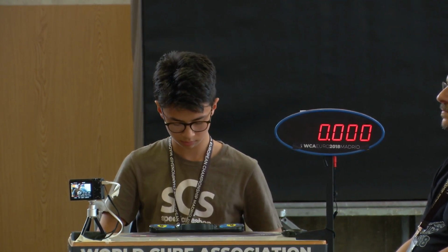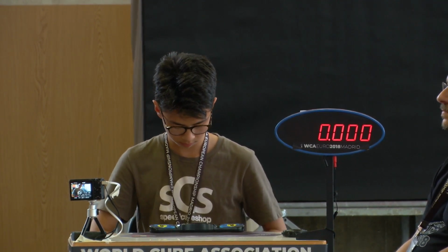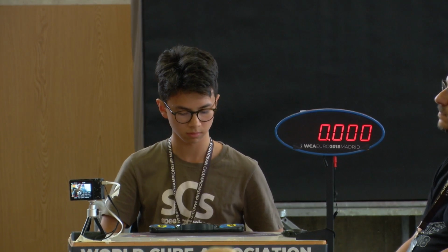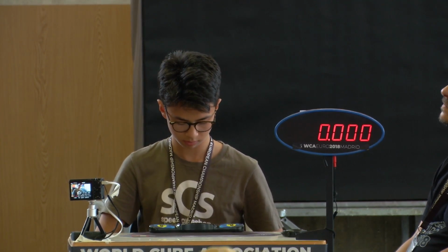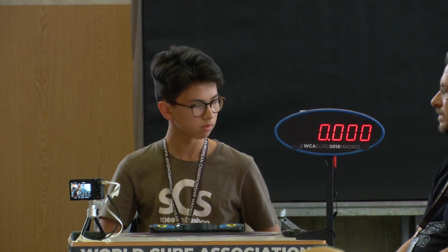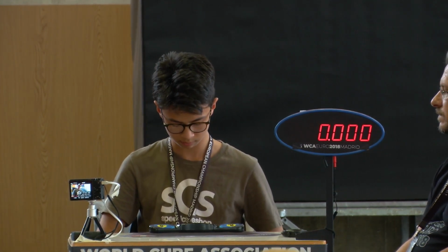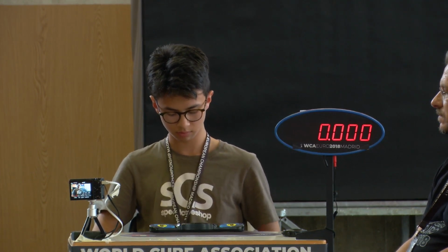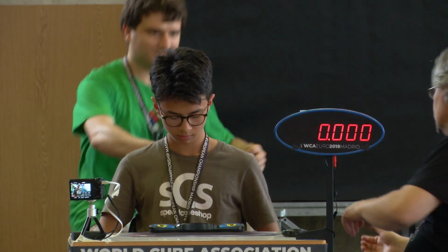Is it possible to tell which cube they use? Somebody asked. Unfortunately not. We can kind of tell when some cubes are being used from the shape. I think Richard Delacoste uses a GAN cube, so I'm pretty sure he uses GAN RSM. But sometimes it's really hard to tell if people have their own stickers on the cubes or if the logo's worn off on the stickerless puzzle. It's really hard to tell these days with all cubes being quite similar.